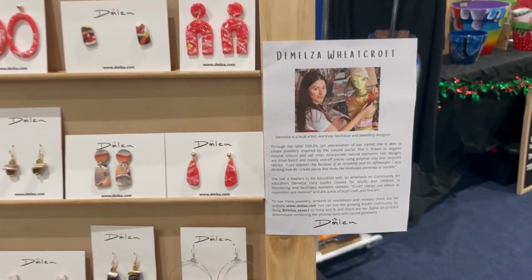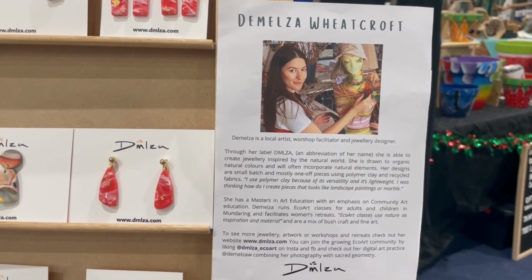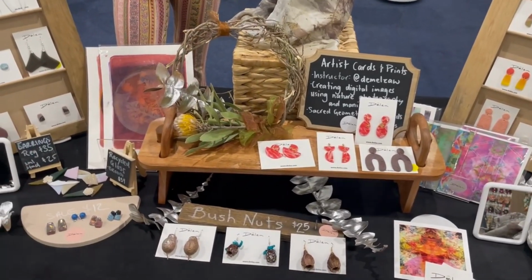Demelza Wheatcraft was so lovely to talk to. I spent a while staring at a picture trying to figure out if it was actually her, but yes it was. She is a local artist, and she also teaches art, so if you're in the Perth area, definitely come check her out.